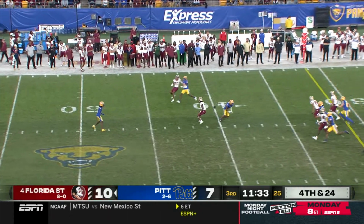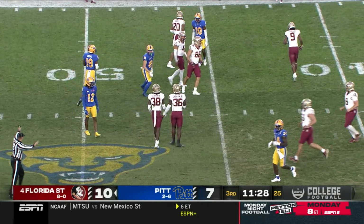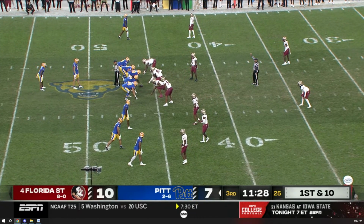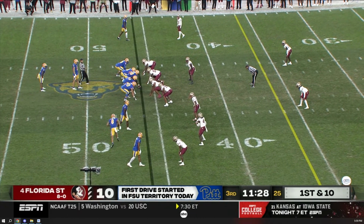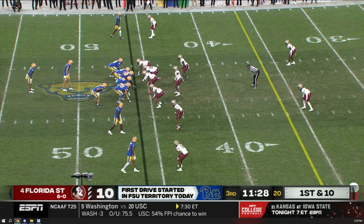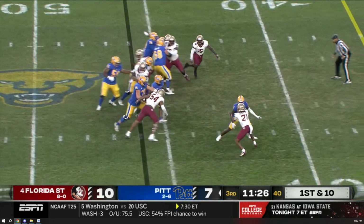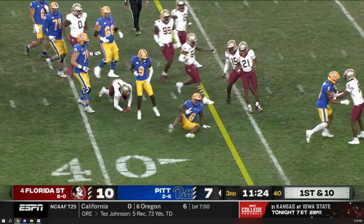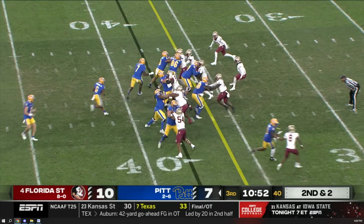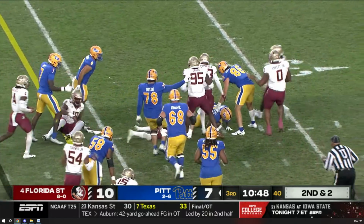Astromano with the punt. Panthers will have great, auspicious field position. Bayer's got first and 10 from the 46. He's going to keep it on the ground. Hammond with a nice hole. Where you're supposed to fit is critical. It'll cost you if you don't get it right. On second and two, they run over the more proficient side of that offensive line.